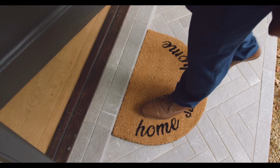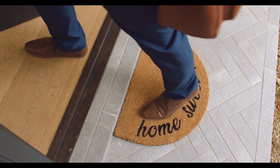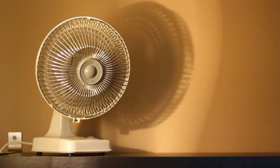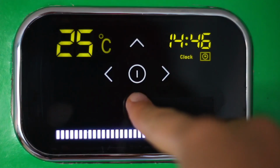Have you ever come home on a blisteringly hot day, only to be greeted by an equally sweltering house? And with energy prices skyrocketing, we're often left in a dilemma: comfort or cost? But what if I told you there's a solution that ensures you never have to choose between the two again?